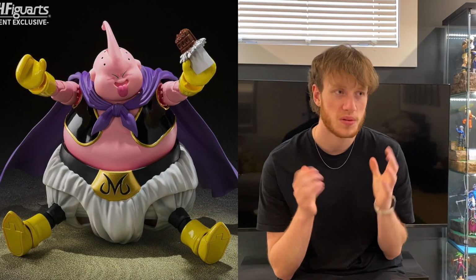All right, next up we got Majin Buu. Now in my prediction video, I thought we were going to get Buhan, but it is actually going to be Good Buu or Fat Buu. We get a little bit of a repaint on him. Looks like not really metallic, but more like a glossy finish on his gloves and his boots. I think that actually looks really good.